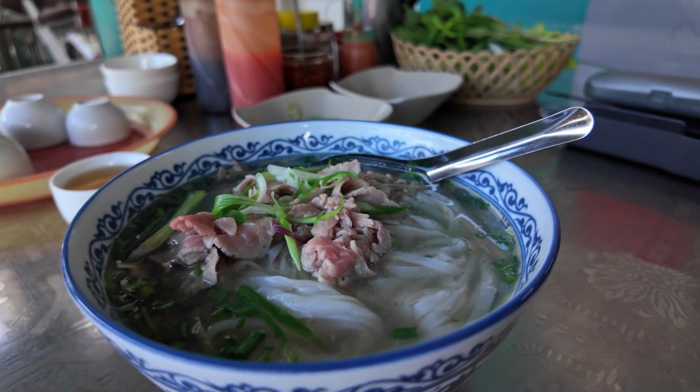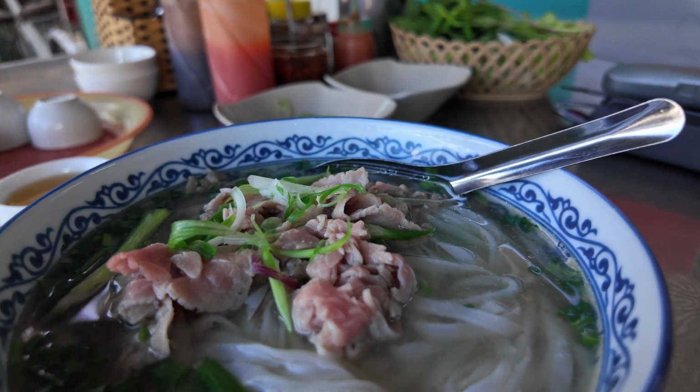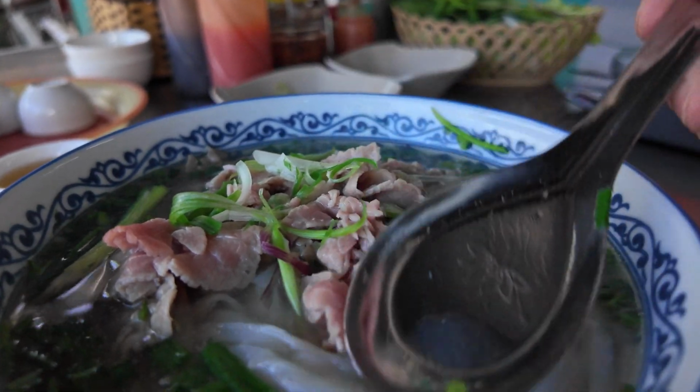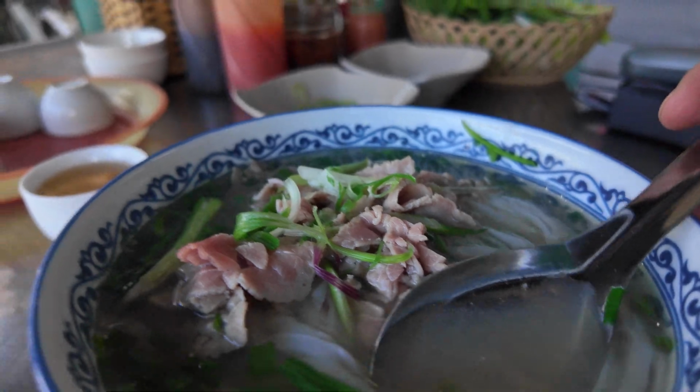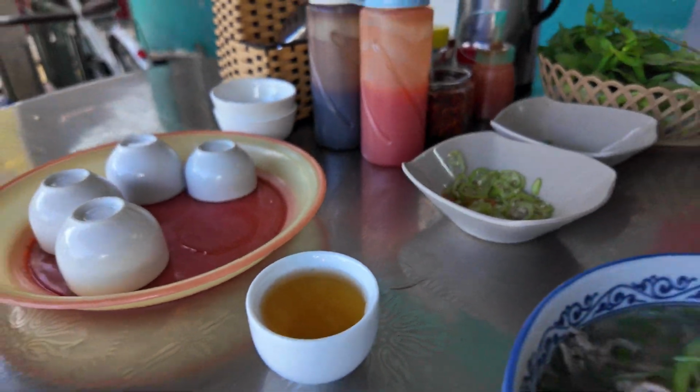So this is 45,000 for this one. It's supposed to be really, really good, at least from what I understand. I'll show you guys real quick. Yeah, so there's the soup. It looked nice, mostly clear broth. Looks delightful. And I've got my tea again.